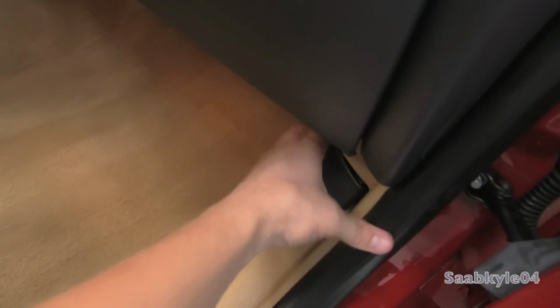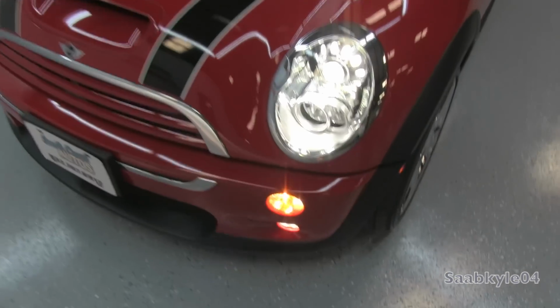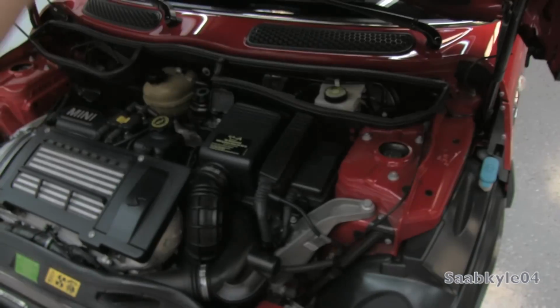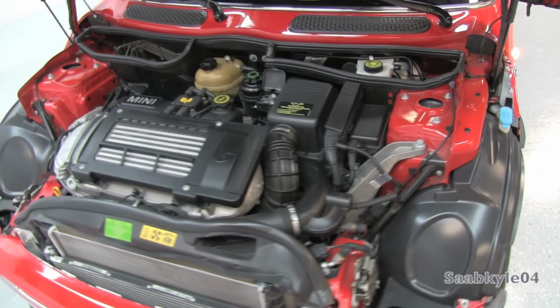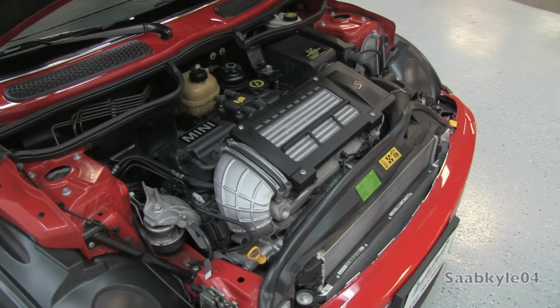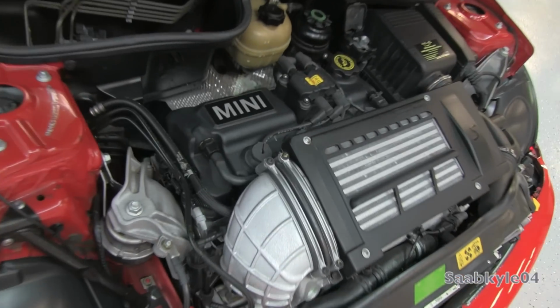I'm gonna pop the hood. Power comes from a 1.6-liter single overhead cam, 16-valve supercharged and intercooled 4-cylinder. The Chrysler source power plant has an iron block with aluminum heads with port fuel injection coupled to the Eaton double helix roots type supercharger.